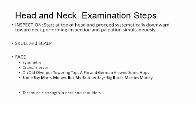So when you check your cranial nerves, and I just put down here, this is how I always learn the cranial nerves: On Old Olympus Towering Tops, A Finn And German Viewed Some Hops. That's how I learned that 35 years ago, and I still remember it. And then the one underneath it is how I learned whether it was sensory, motor, or both.